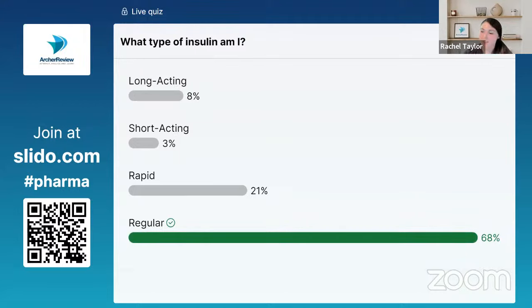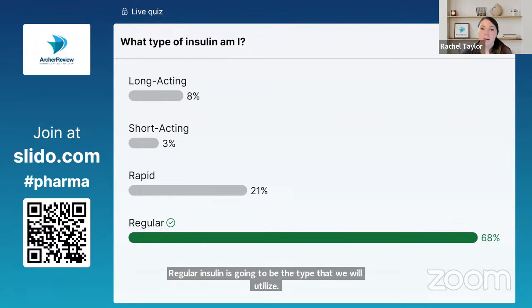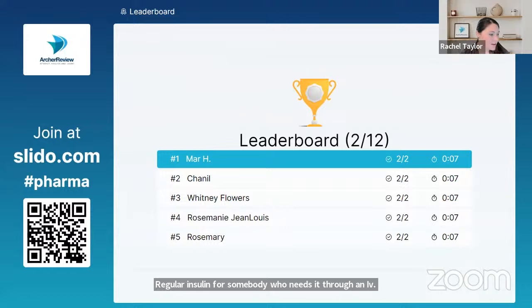Only 68% of you got this one correct. So if you missed this one, I would suggest that you write it down. This is a key point. I need you all to know it. Regular insulin is going to be the type that we will utilize for somebody who needs it through an IV. Only kind you should ever be giving through an IV.